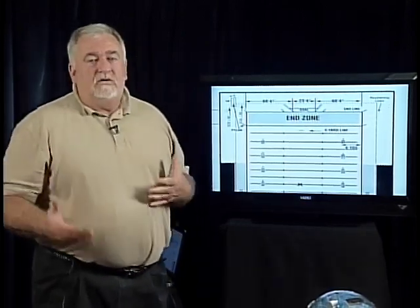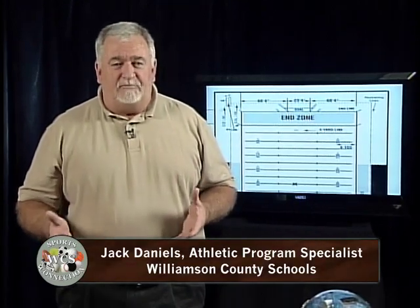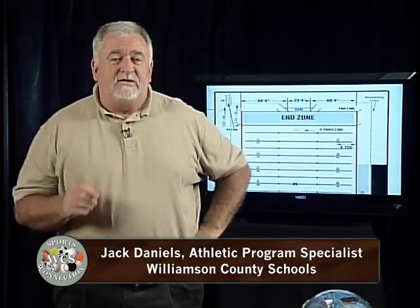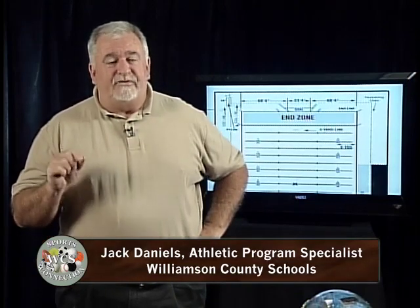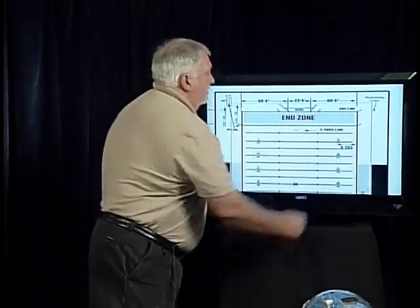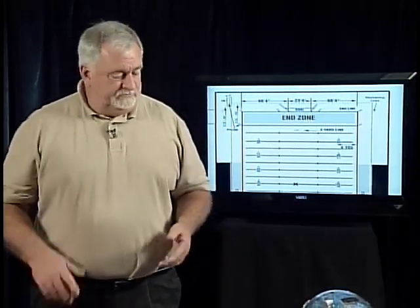Here's something you can always trick probably 5 out of 10 football people that think they know everything about football. How big is the field? Well, a high school field, college field, and an NFL field, they're all the same size as far as the length and the width of it. The field is 120 yards long.